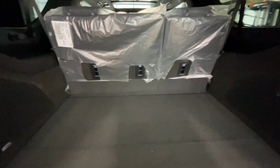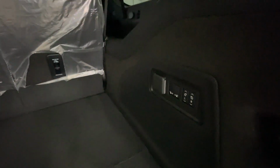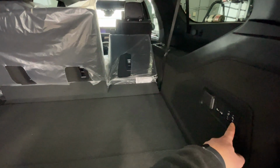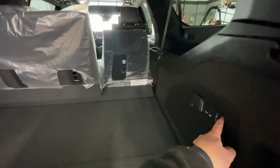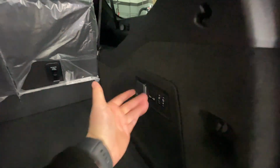A couple things to note back here. One, you've got a beautiful, nice AKG speaker there. You've got your buttons here to put the seats down. So if I hold this button here, the seat will go down ever so slowly. Now there is some baggage there, that's why it's not going all the way down. And then you hold that, and it just comes up just like that. We've got a 120 plug there too to note.